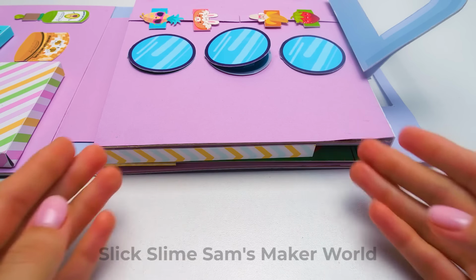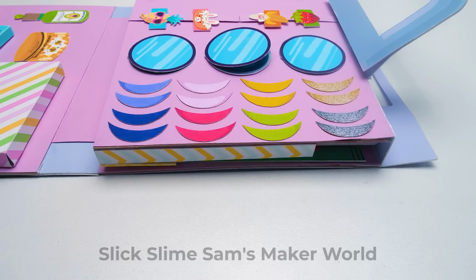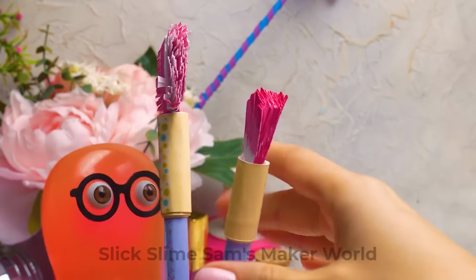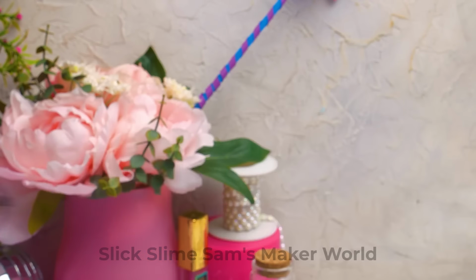And eyeshadows of every color imaginable. Did you forget all these? Really? Oh, that's right. Try again! Phew! Our stylish aid kit is ready! Hey! Where's the vision? I'm gonna find her! Stay tuned!